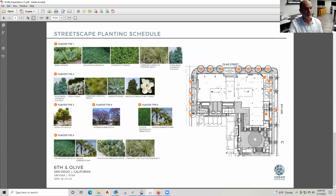Along the streetscape, the perimeter of the project, I'll start on 5th. That has a very urban feel, similar to what's out there. This is, I don't know if it's mandated, but it's closely structured by the city. The street trees within those planters on 5th are jacaranda. And those match the main species that's on that street. I don't think it's jacaranda everywhere, but that is the main species that's on the street.